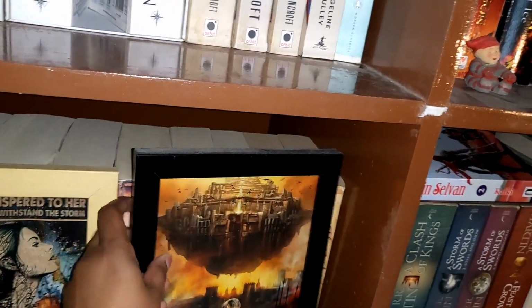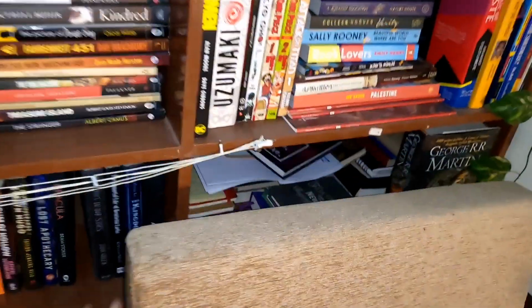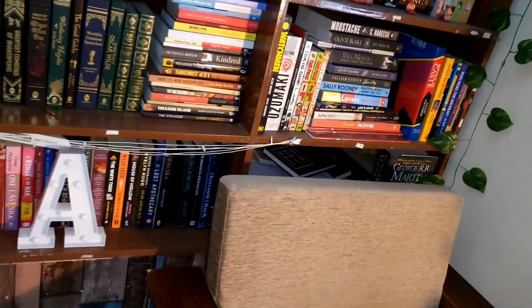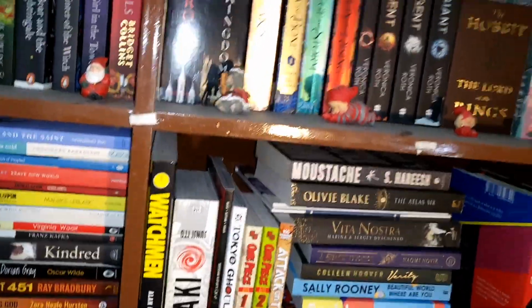There are these photo frames that I took down from my accent wall. I need to put them back. And then there is this section which is blocked by my chair, because this is a very small room. I had to adjust it there, but behind this it's mostly my journals and diaries and bookmarks and so on. So it's okay if it is not displayed. I thought it was okay to put a chair right there.